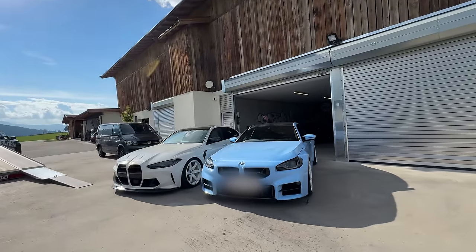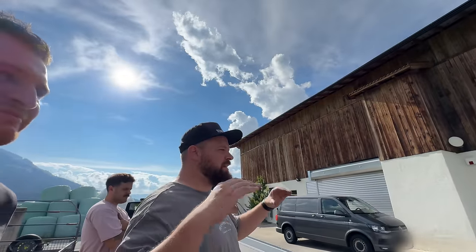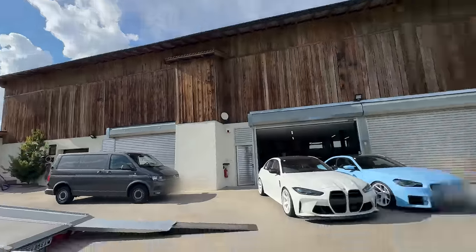Team M2 or Team M3? I don't really know which one I like better. I really like the color of the M2 right now. The M3 looks a bit more aggressive, but I like the front of the G80 more and the lights, because it looks a bit more aggressive.